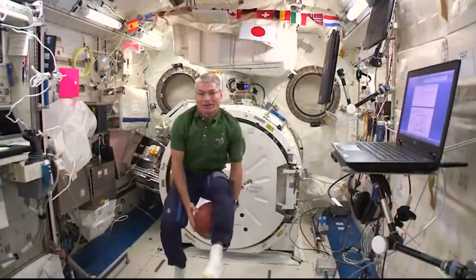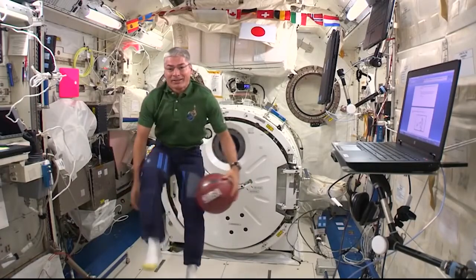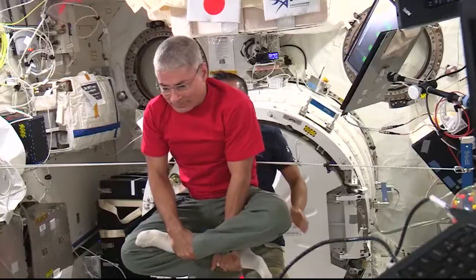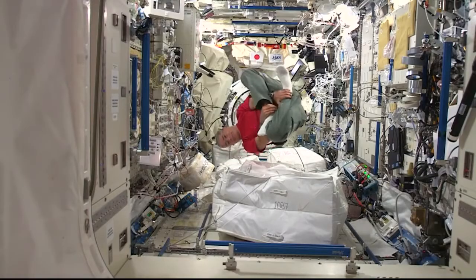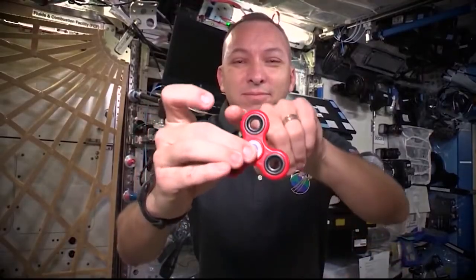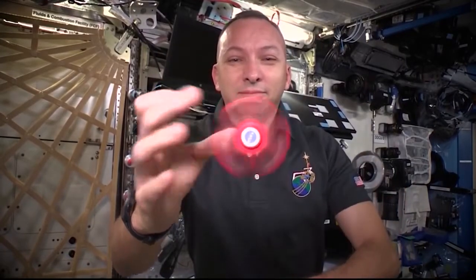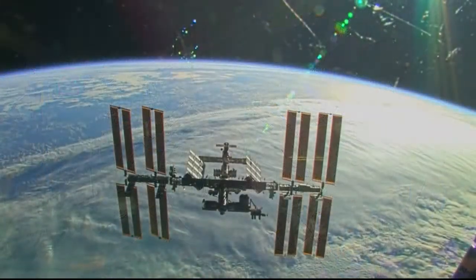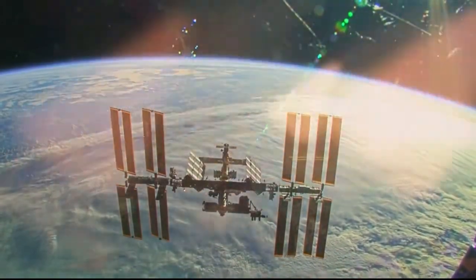Free of gravity, the demonstrations in physics, the principles surrounding gravity, are really easy to demonstrate in fun ways. So I'm hoping that we can package up some nice stuff that teachers can use as a resource long after we're home and long after the mission's over, so that the education and the tie into the space station will continue.